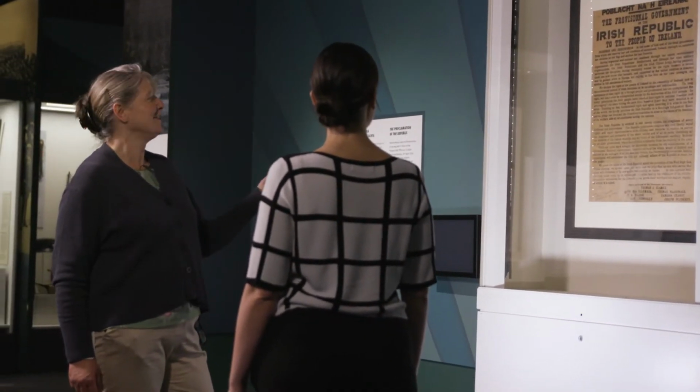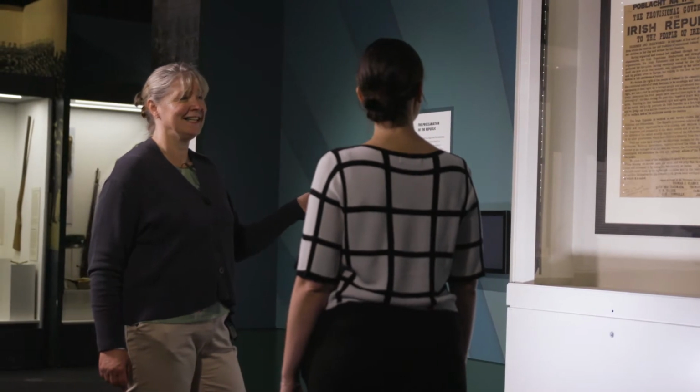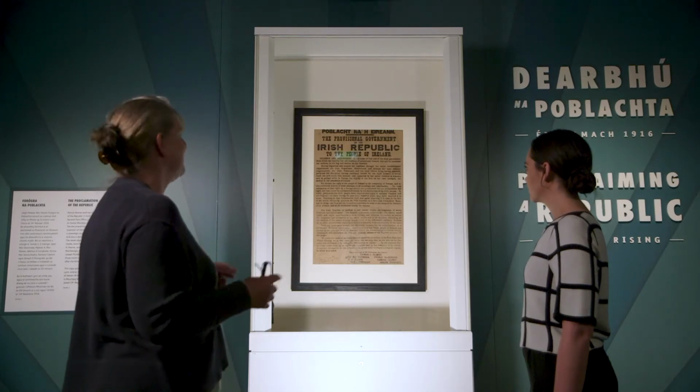And this particular document belonged to Dr. Kathleen Lynn, and she was the Chief Medical Officer of the Irish Citizens' Army during the rebellion. What I like to talk about first about the Proclamation is actually the part that you can't see, right? And that's on the back. Kathleen Lynn and 10 other women who were imprisoned in Mountjoy after the Rising chose to sign this document and kind of mark themselves in history and associate themselves very clearly and directly with what is written in the Proclamation.